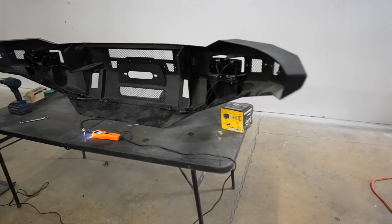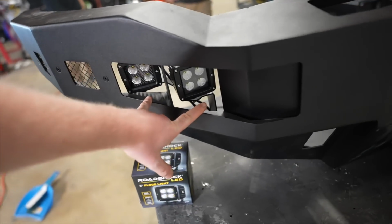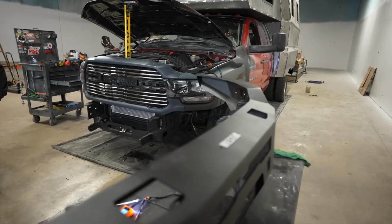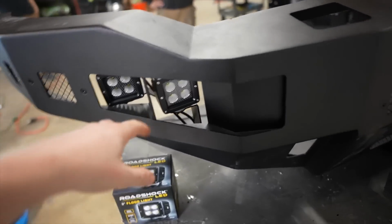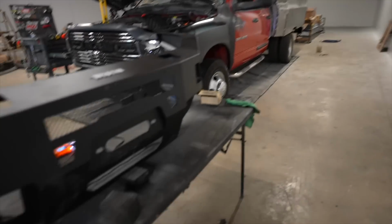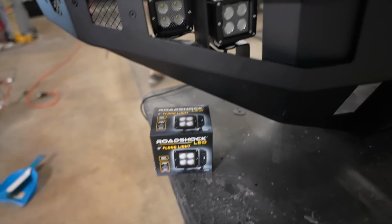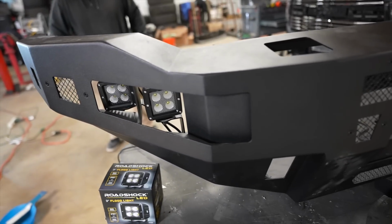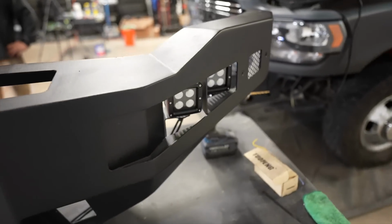Slight change of plan, changing direction a little bit. Since the bumper has these holes for this lighting right here, and the headlights honestly aren't super powerful, we decided that we were going to go ahead and install, these were originally going to go on the upper corners of the camper back, but we've actually decided that we're going to install these 3-inch floodlights in our bumper to fill up these holes and give us that extra lighting as we're towing around, because sometimes it is necessary. So we got those installed.